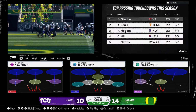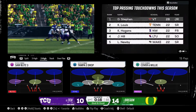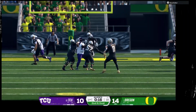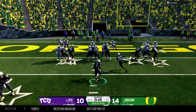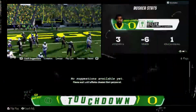Boy, tight windows is always down here. They have trust in throwing it. You just have to be smart. They'll come up in wildcat formation. Let's see what the call is. And it's a direct snap. And he could not be stopped.